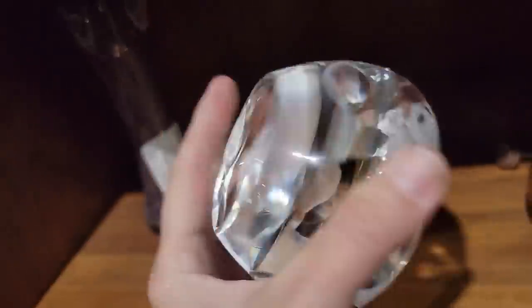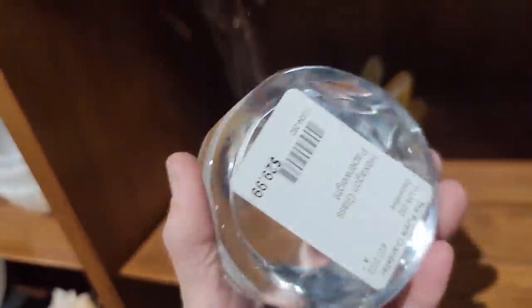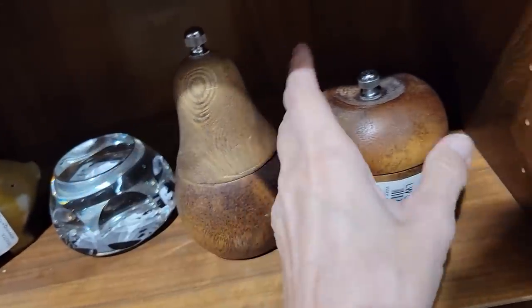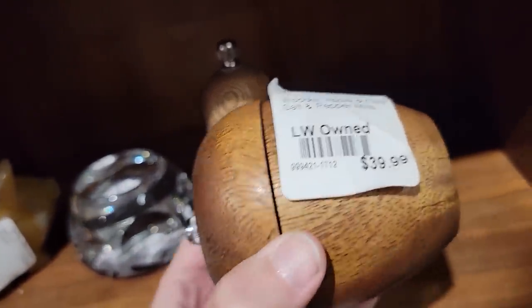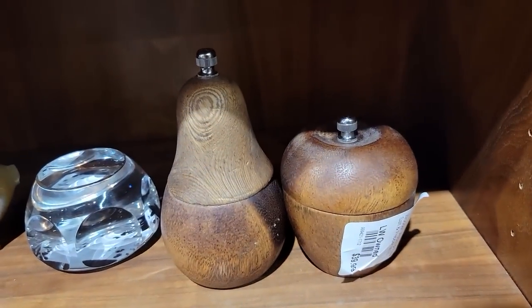That was just kind of plain. It might be a Baccarat, because they did this style. I don't see a signature on it though. And then we've got the pear and apple pepper mills, salt and pepper mills. Again, those are also 70% off, so that makes them $12 for the pear. Gosh, I think we're gonna grab those too.